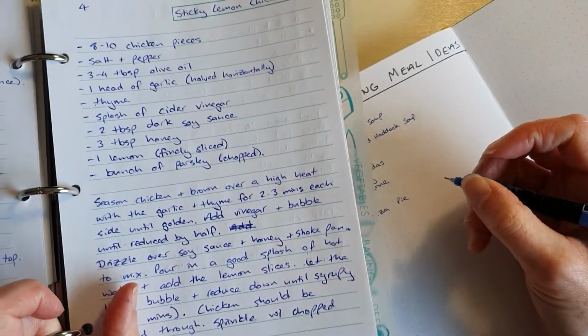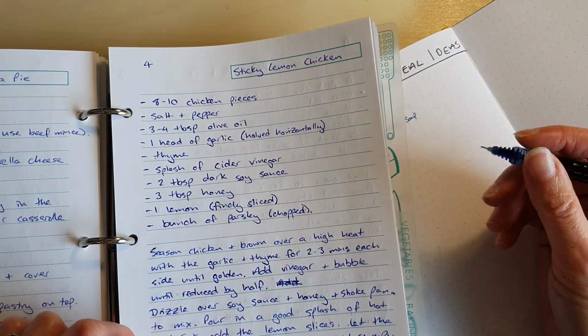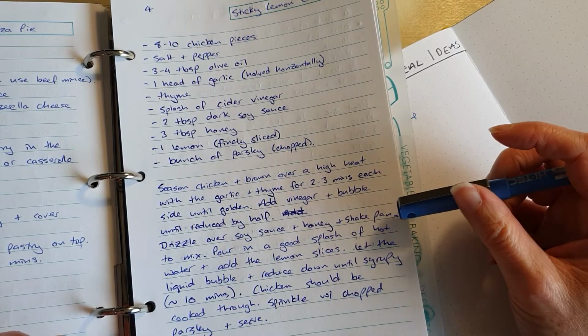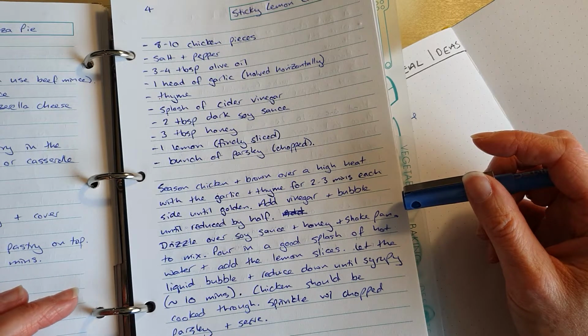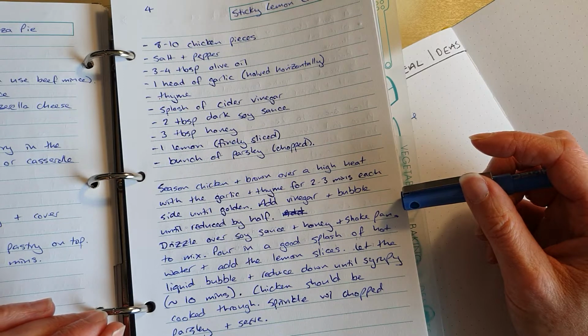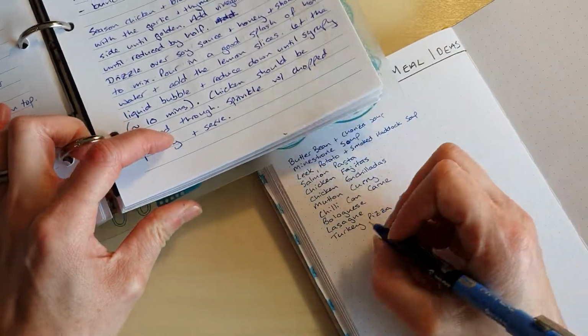And then we've got a sticky lemon chicken. Again, another Gordon Ramsay recipe. Now this is really, really lovely, and it does actually reheat quite well. I'm just thinking, if I'm using pieces that have bones in them, how easy is that to reheat? I'll stick it down anyway.